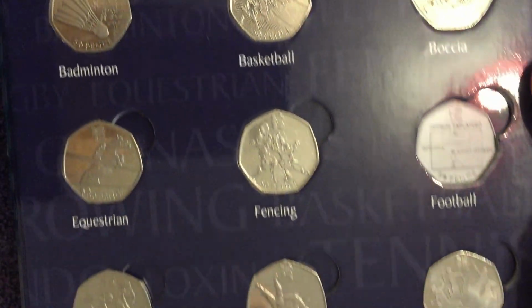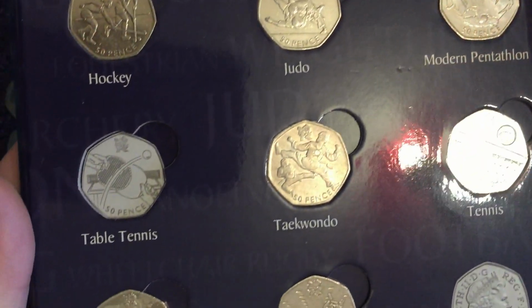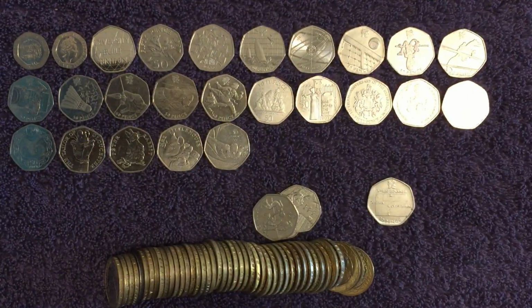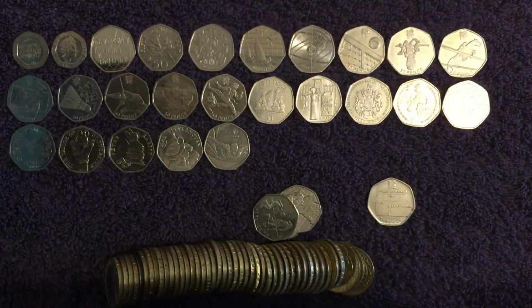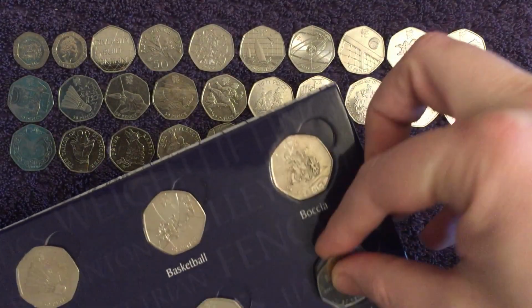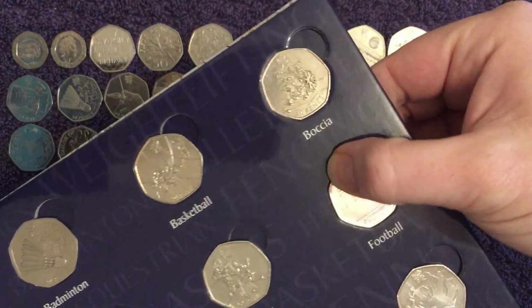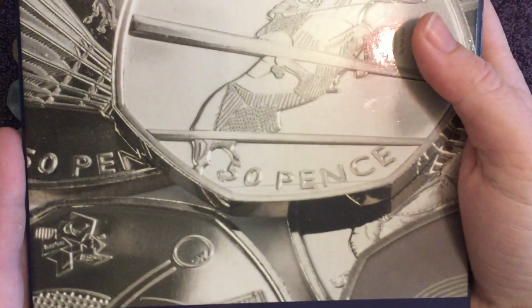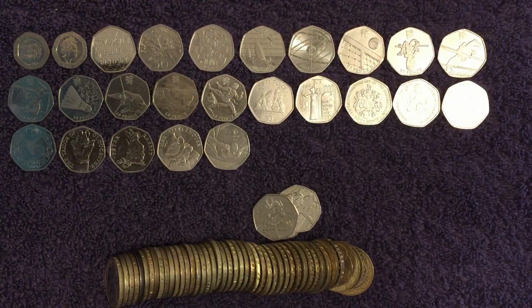Football and table tennis then for a complete Olympic set. Don't think there's a table tennis here, unfortunately, but we'll pop that football in. There we go. So just table tennis now to complete that whole album and get another Olympic set completed.